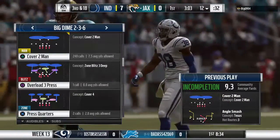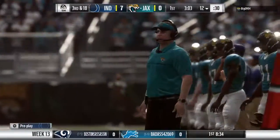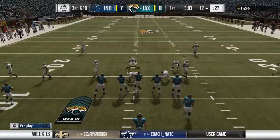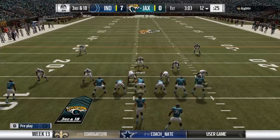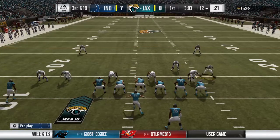They went with a dime look on defense. 2 extra defensive backs on the field and covered up essentially every blade of grass. That allowed them to disrupt the play. An incomplete pass on that last play, and that means they'll need to come up with something here on third down. Blue 90. Blue 90.